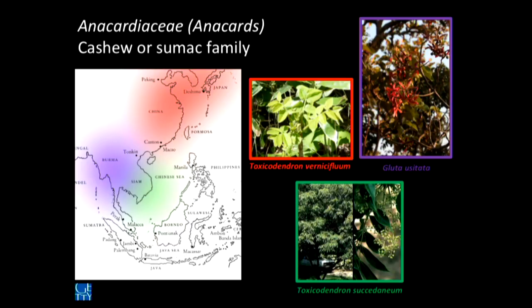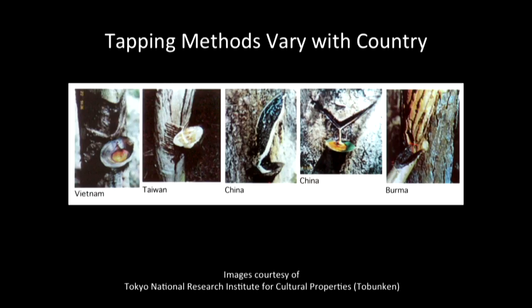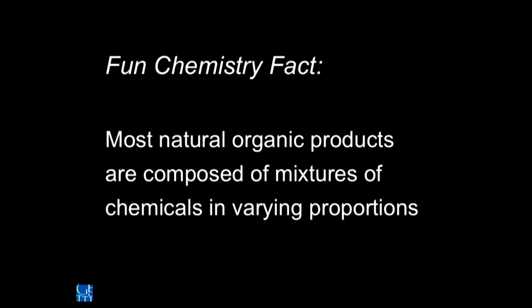I'm really going to talk exclusively about the lacquer from the urushi tree, the Chinese lacquer type. I don't have any examples of Thitsi lacquer for you, but they're grown in Southeast Asia. Tapping methods vary depending on the country and the tradition. You can have single cuts in the bark, multiple cuts in the bark, and it's harvested in different types of vessels. And it's a natural product, as has been pointed out before.